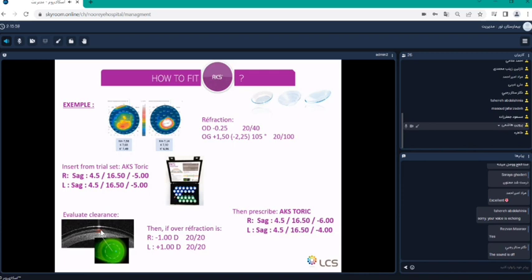That is the reason why at the insertion, if you have a clearance of 300 microns, that is fine, just because you know that this excessive clearance of 300 microns will decrease after 1 hour of wear. It will decrease down to 150 microns, which is a perfect clearance. And this assessment of clearance can be done with the OCT. If you have the chance to have an OCT, that's perfect. But you do not need an OCT.